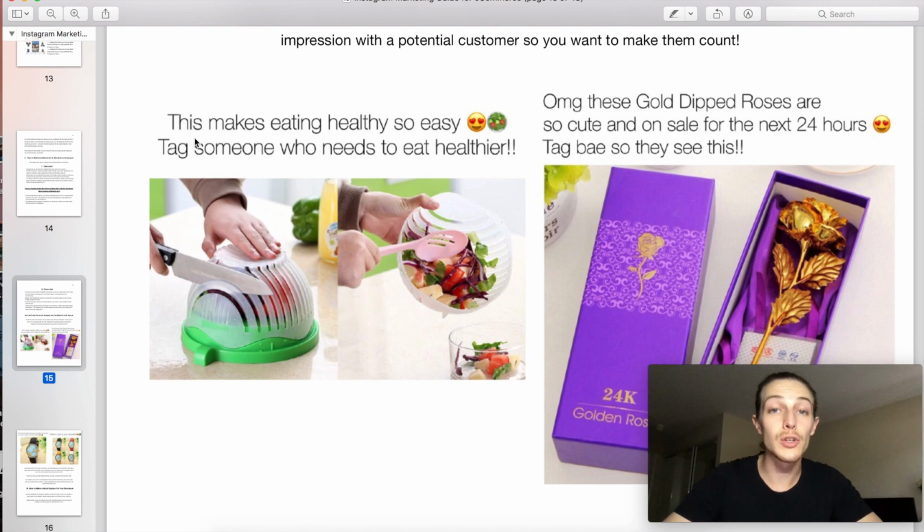But what I did was I just took the ad and then I thought of a few things that someone who might want to buy this product would want to hear. So I said, this makes eating healthy so easy. Tag someone who needs to eat healthier. And so you can already see how we're hitting a target market, but we're also expanding a little bit into potential other audiences and saying tag someone who needs to eat healthier, right?